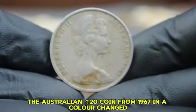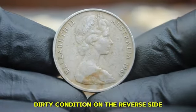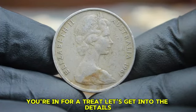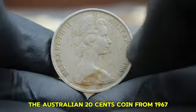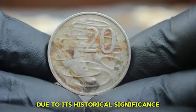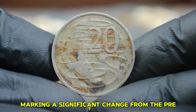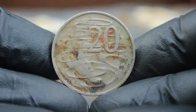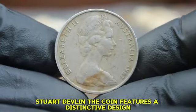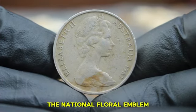Next up, the Australian 20 cents coin from 1967 in a color-changed, dirty condition on the reverse side. If you're a coin enthusiast or just curious about rare finds, you're in for a treat. Let's get into the details. The Australian 20 cents coin from 1967 is already noteworthy due to its historical significance. This coin was the first 20-cent piece issued in Australia, marking a significant change from the pre-decimal system. Designed by the renowned Australian artist Stuart Devlin, the coin features a distinctive design with an image of an Australian wattle, the national floral emblem.